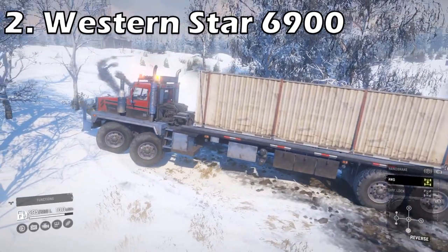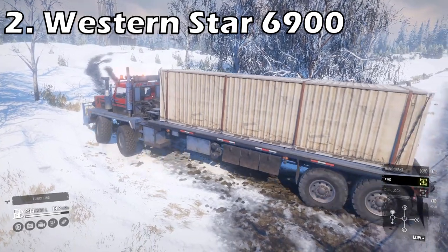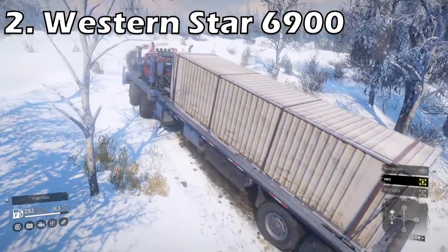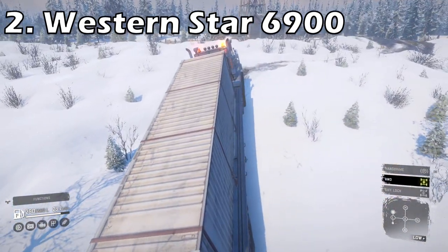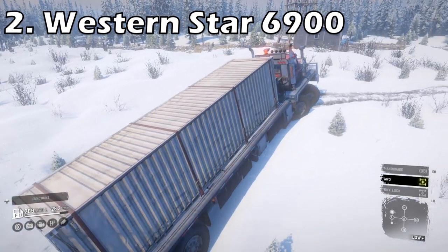At number 2, we have the Western Star Twin Steer 6900. Nice. Personally, one of my favourite trucks in the game. I love this truck and have always stood by it, even when there was a lot of dislike for it. Yes, at one point it did lack all-wheel drive unnecessarily for so long, but that was added in as part of the Amandra update, thank god.